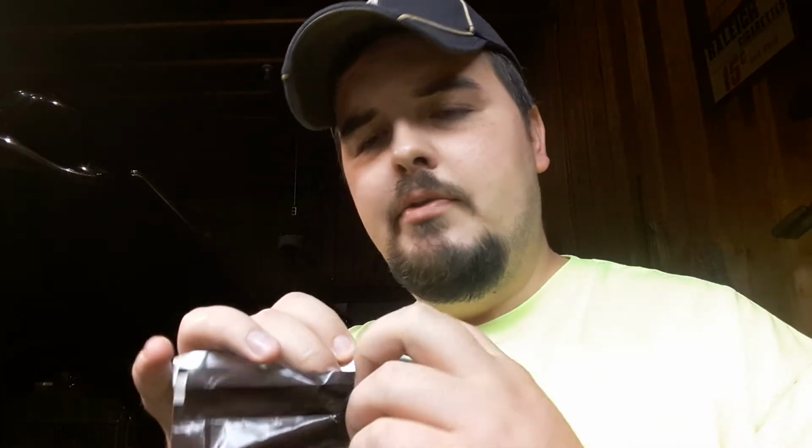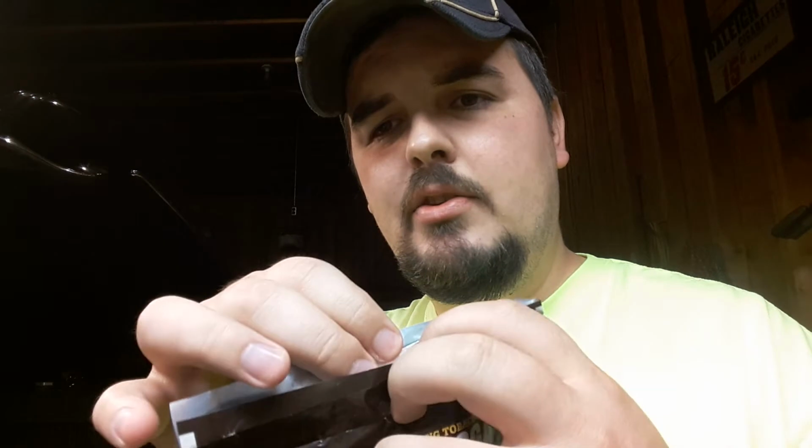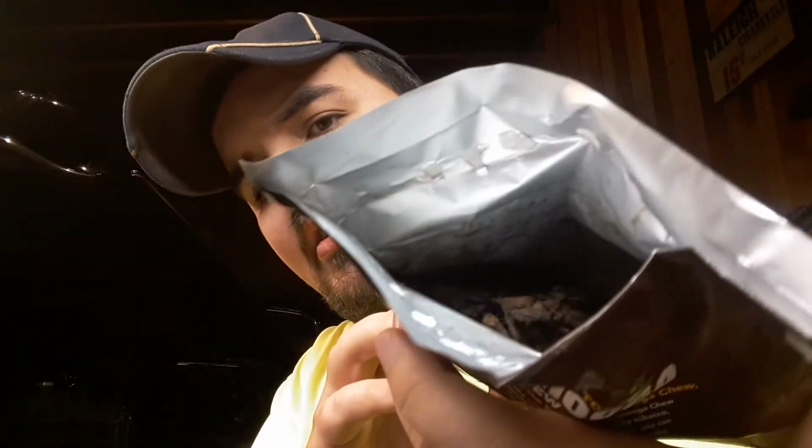Grab your favorite loose leaf chew dip, or if you're smoking a pipe, light up a bowl with this here. This is not a resealable pouch; it's a foil pouch. And you just break the adhesive, and inside you've got the goodness in there.